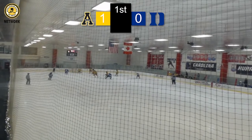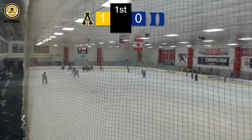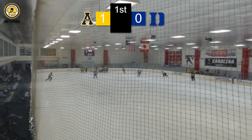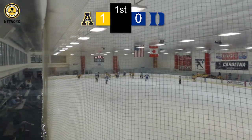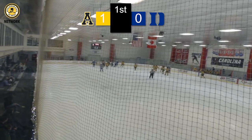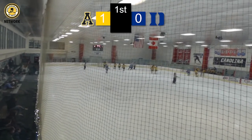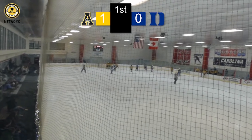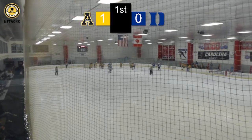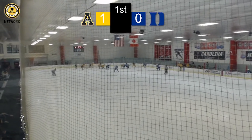It's number 8. He'll shoot. Doesn't get through. That's batted down. Still in the slot. That bounces around. Off another skate. Wilcox will cover. Hectic moment there in the defensive zone for the Mountaineers. Wilcox stood tall, kept his focus. Over halfway through the first. Mountaineers will change D pairings.